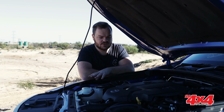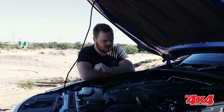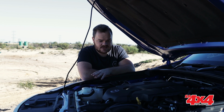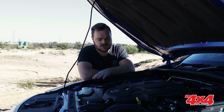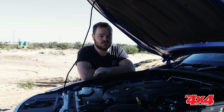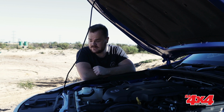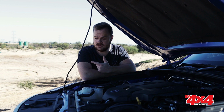So under the hood, we've got the 2.8 GD6 diesel engine. Very smooth, very quiet. I took a passenger for a ride who's been driving petrol Toyotas for donkey years now, and even he said how quiet and how smooth this engine was. Specs: 130 kilowatts at 3400 rpm, and peak torque is 420 newton meters at 1400 rpm, which is quite low, and you definitely feel it. It's a very torquey engine, good power, pulls well, and definitely good enough for, or more than ample for, off-road.